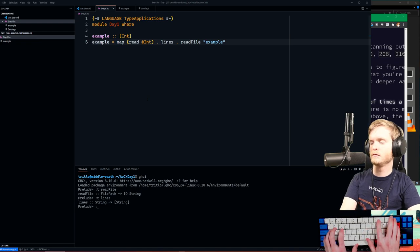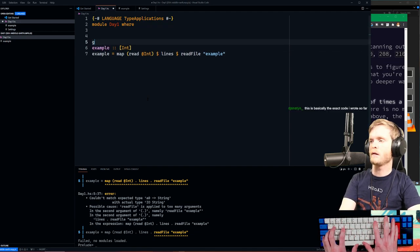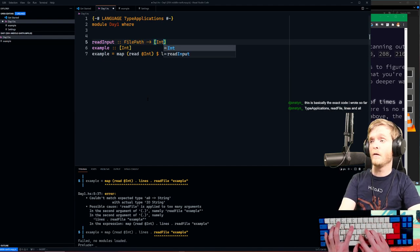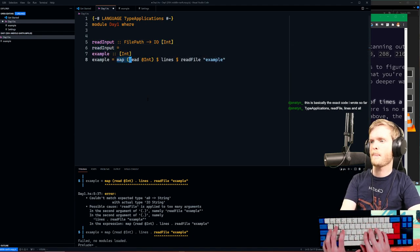So now we do load day one. readFile is applied to too many arguments. Oh yeah, we did the dots. Okay, let's just write readInput, right? It takes in a file path, and it returns a list of ints, IO here. readInput equals... and then we take all these and we paste it.